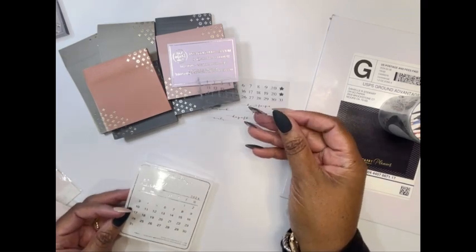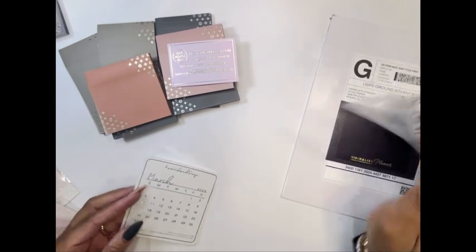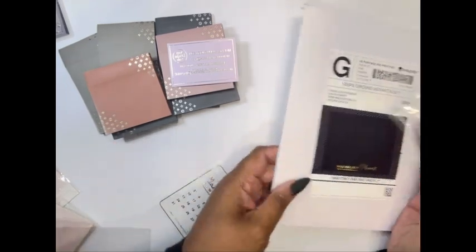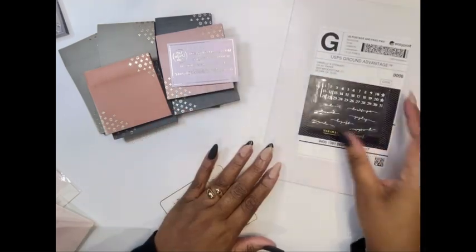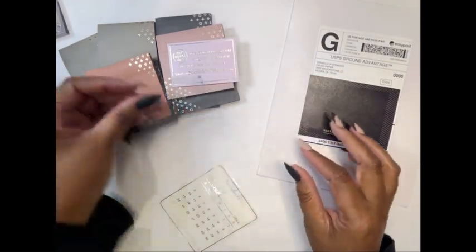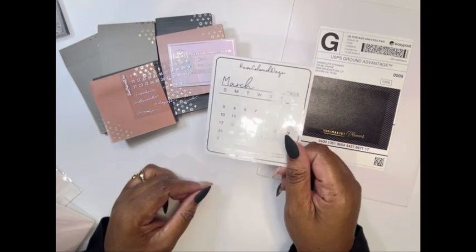So she did include freebies with this particular order. It's a transparent sticker. Let's see, and it's a silver foil, so this would definitely look good with blackout planning, the dates and everything. And then it's the March calendar sticker.